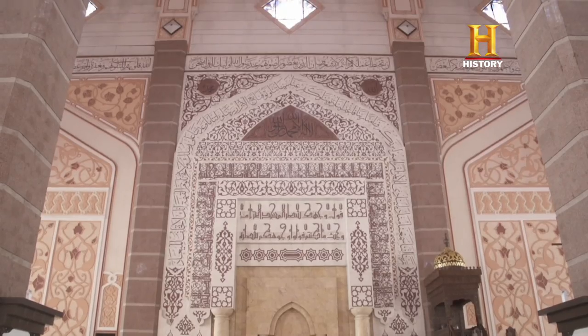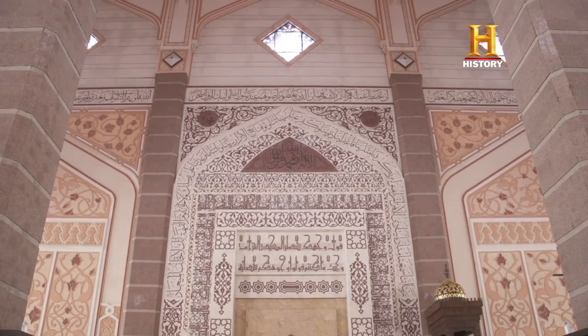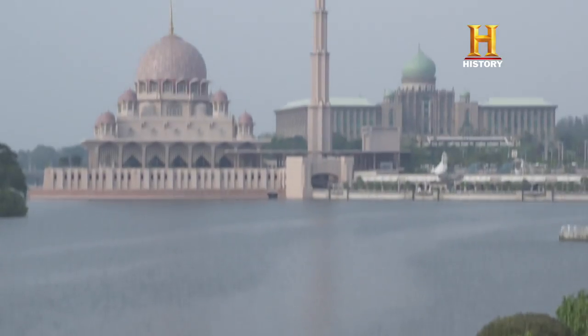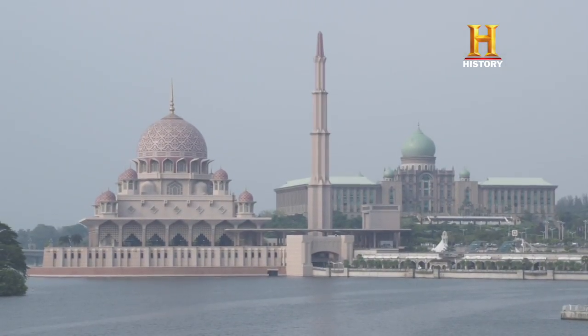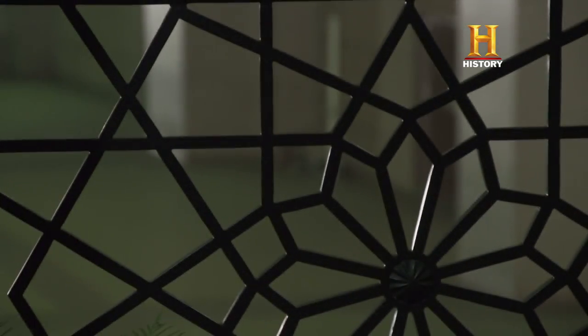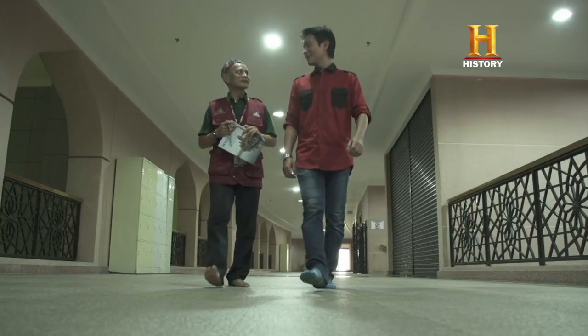I'm in Putrajaya, and I have to say the pink mosque is pretty hard to miss. Not just because of the majestic image of it floating on the Putrajaya lake, but because of that skyscraping minaret. But this time, I'm not going to climb it up. In fact, I'm going to do the opposite.